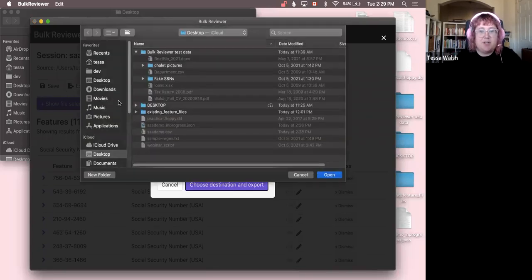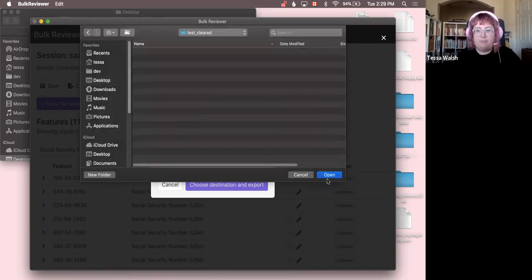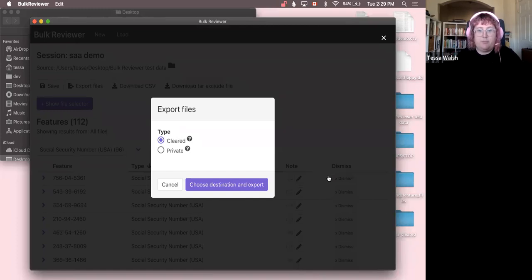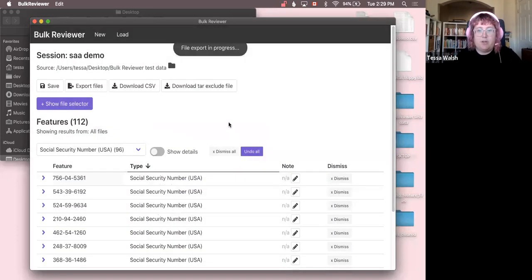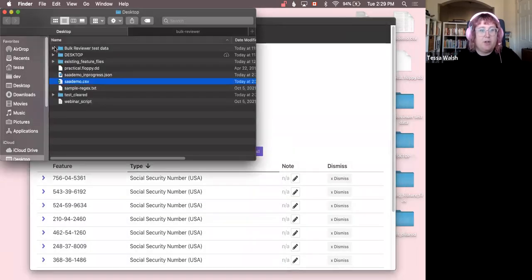So let's choose a destination for that. We'll put it on our desktop, and we'll call it test cleared. And it's going to export. As you can imagine, we're working with a small amount of data here, so it's pretty speedy. It might be slower if you have a larger data set.